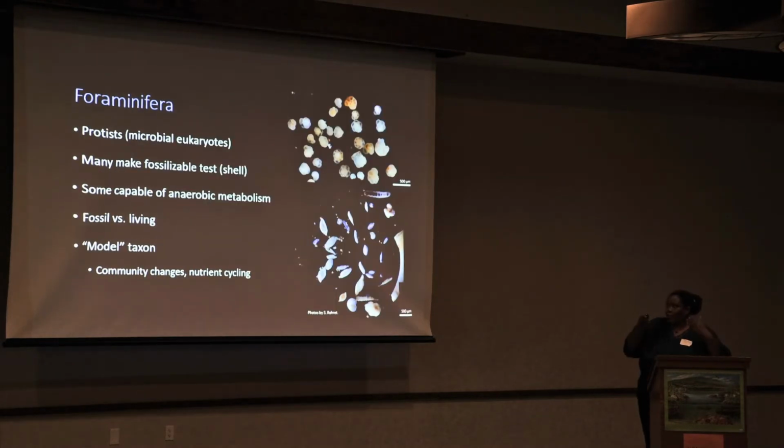So within this broad umbrella term of meiofauna are Foraminifera, which are a group of meiofauna that are microbial eukaryotes. So Foraminifera are used often because they make these fossilizable tests. So they are very important in paleo-environmental and paleoclimate studies because the tests that they're creating can tell us valuable information about the environment in which they were living.